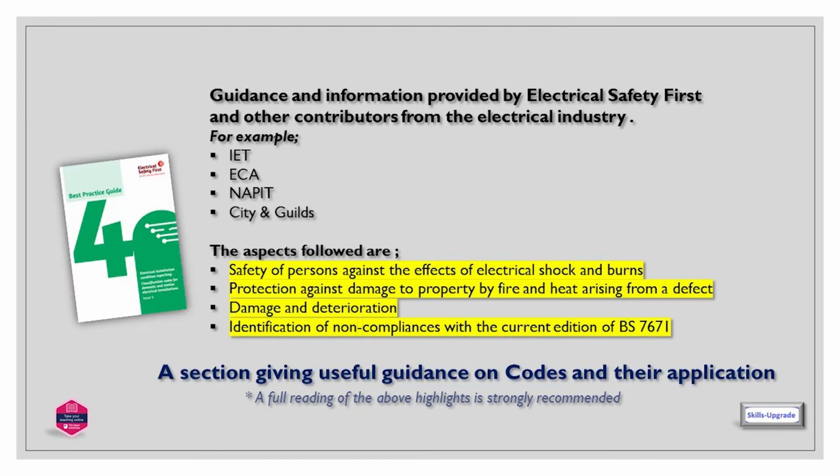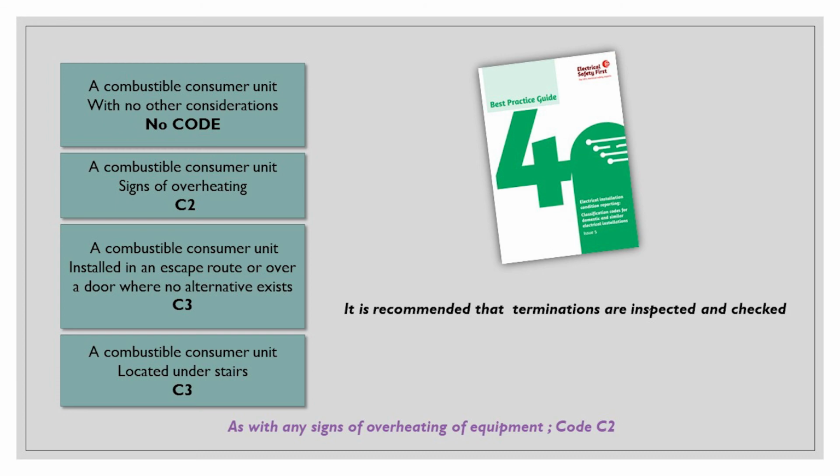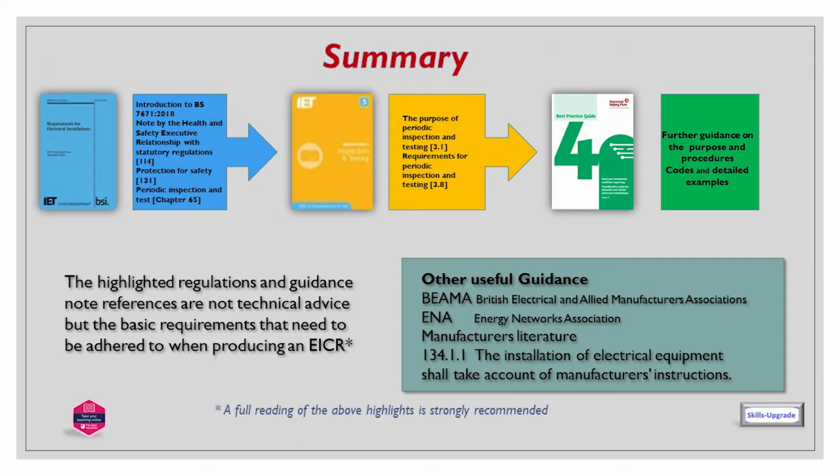Best Practice Guide number 4 is produced by Electrical Safety First and other contributors from the industry. This is updated regularly and gives further guidance. Combustible consumer units are dealt with, and I've condensed the guidance as shown. As stated at the start of the video, these are mainly highlights of regulations that are fundamental requirements reporting on an installation.